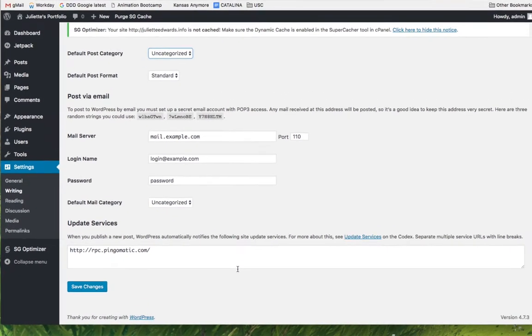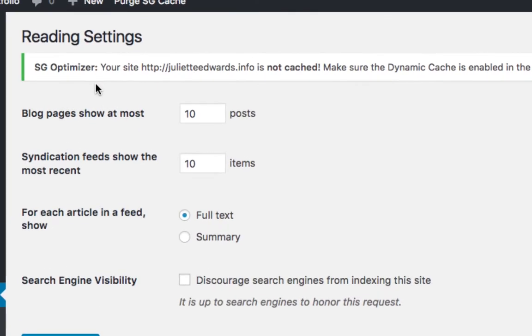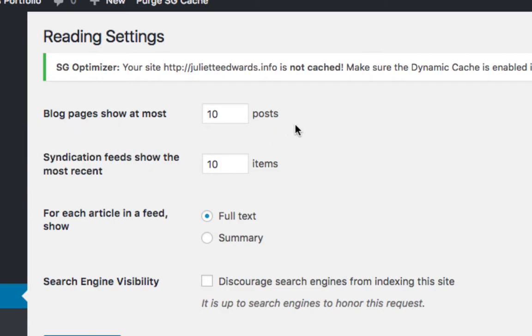I think, yeah, that's fine. We'll go to reading settings. So this is where you change kind of, again, with the look of your page. So when somebody lands at your page, if it's a portfolio and you have like different portfolio pieces, like how many do you want to show up at once? Like right now, blog page shows at most 10 posts. Syndication feed shows at most 10 items. Those are just kind of like general, like when people land there, how many of your stuff are they going to see? And that will, again, change based on your design.